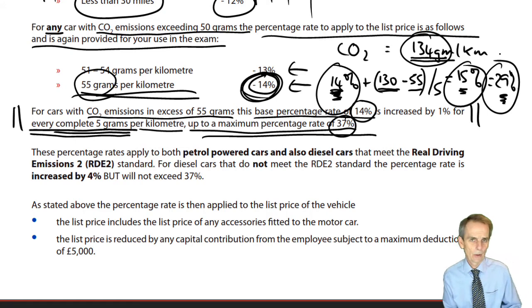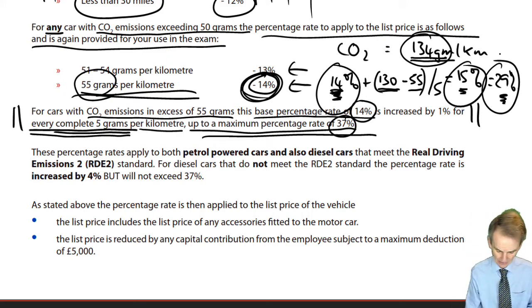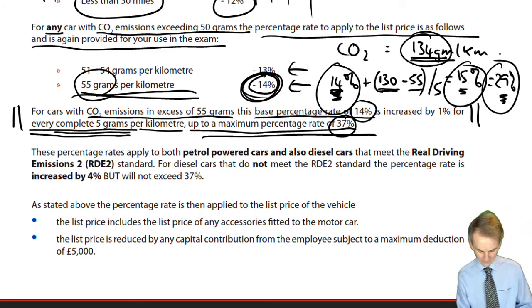If that car was only provided halfway through the tax year, then only half of that 5,800, i.e. 2,900, therefore, would be the assessable benefit. Again, check that date out very carefully. Right.